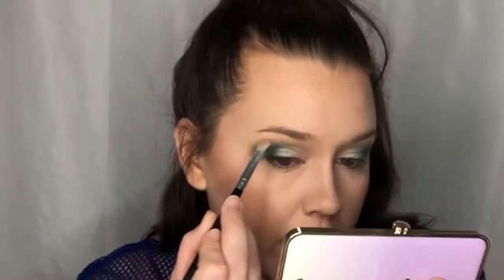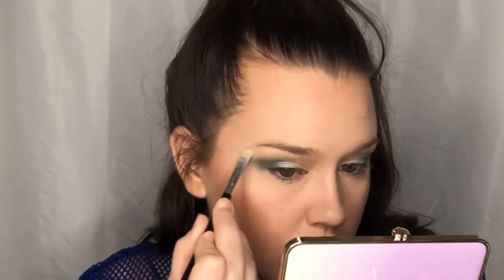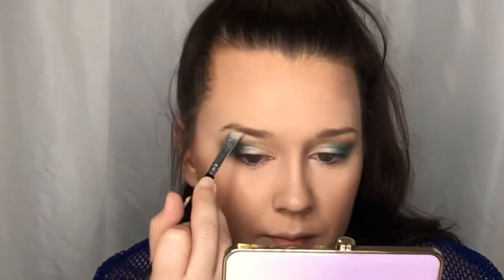Okay, great. So now I'm gonna hit up my underbrow with that same Fix Plus brush. I need to do my eyebrows. Why didn't anyone tell me?